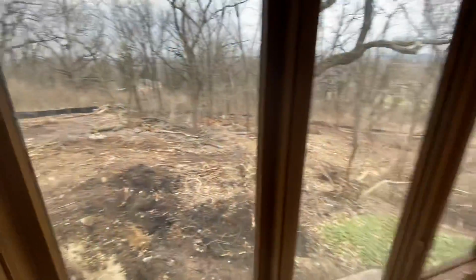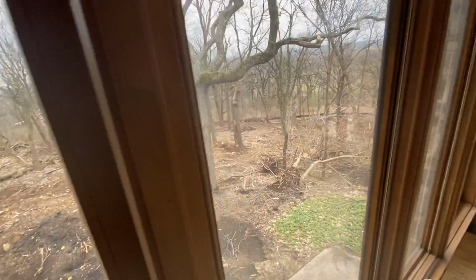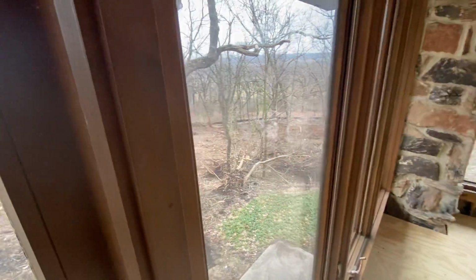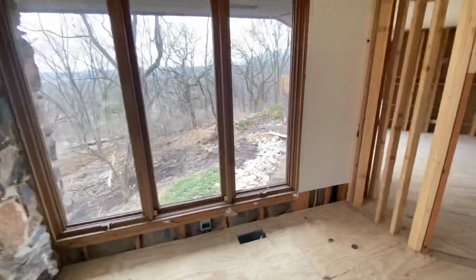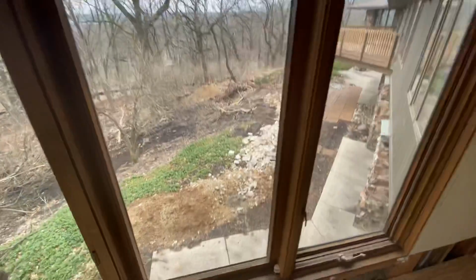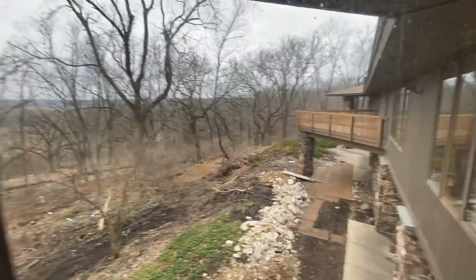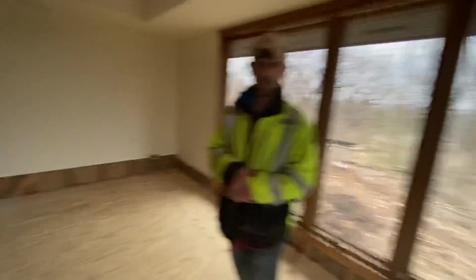Tell me about what got done out here. This is the additional field. What did we have to do to increase the field size? We had to take down a lot of beautiful trees, that's for sure. They're not going to go unused. We're going to be building some of our furniture that goes in our homes out of them. Yep. So that's our field.